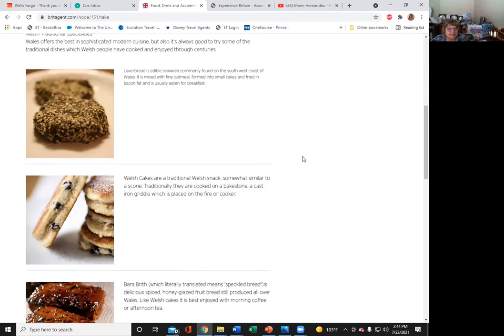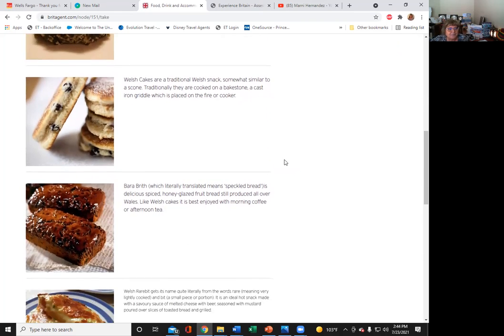Laverbread is edible seaweed commonly found on the southwest coast of Wales. It is mixed with fine oatmeal, formed into small cakes and fried in bacon fat, and is usually eaten for breakfast. Very low cal. No.